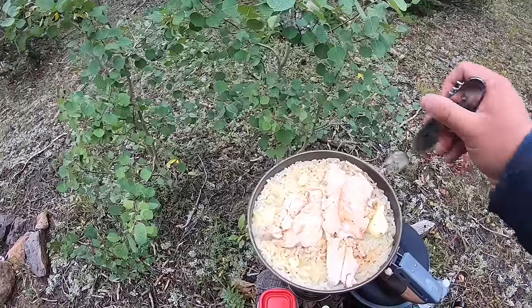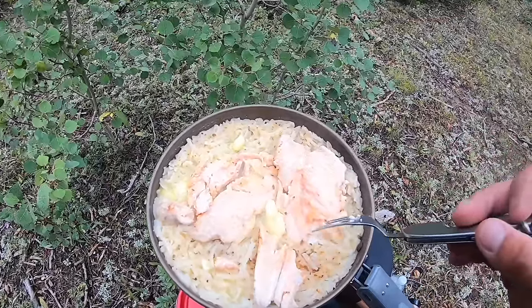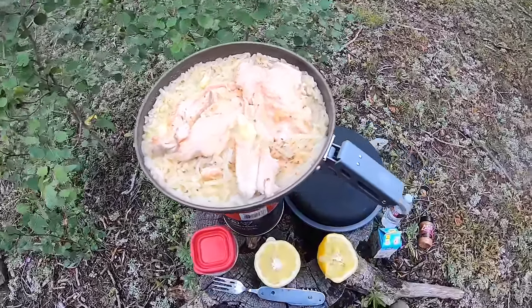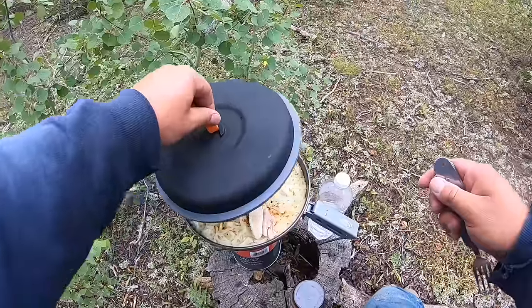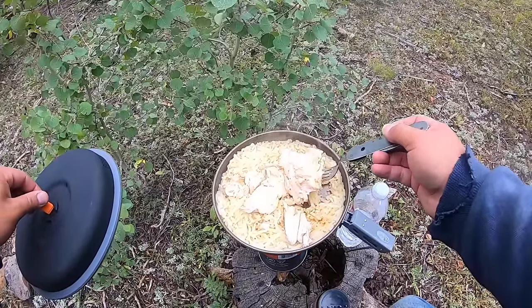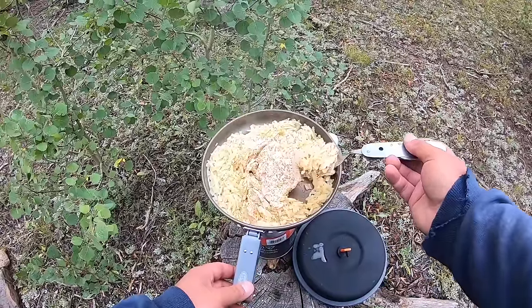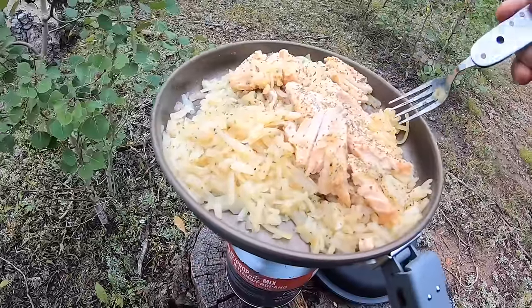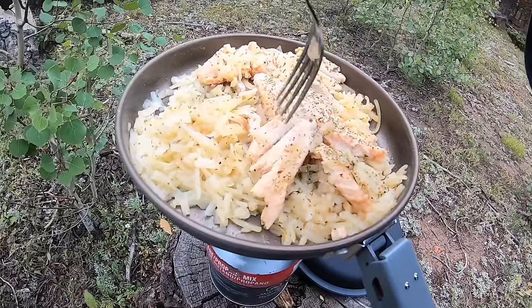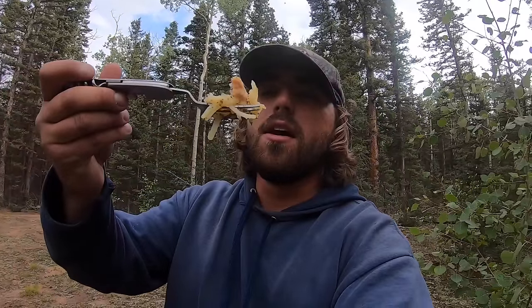Make sure that butter melts down so the hash browns don't stick. I wish you guys could smell this right now. It smells so freaking delicious. Give it a little while longer so those hash browns can hopefully crisp up a little bit. Fish is cooked perfectly. Those hash browns are starting to get a little bit of a crisp on them. Now let's go ahead and try a bite. Get a bite of fish. Hot off the pan. Fresh out of the lake and hot off the pan.